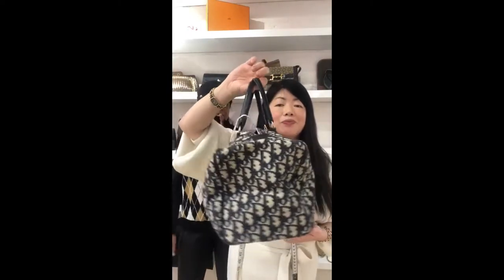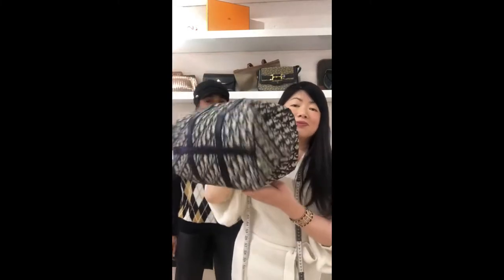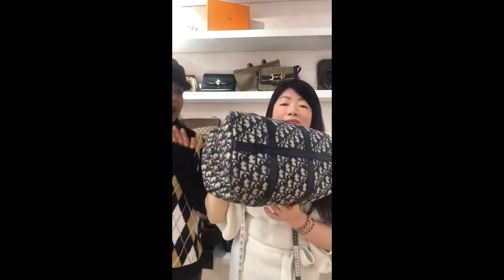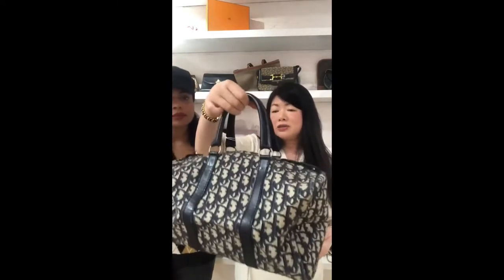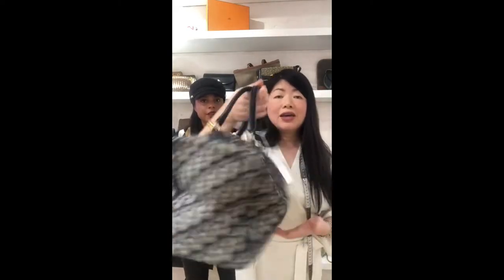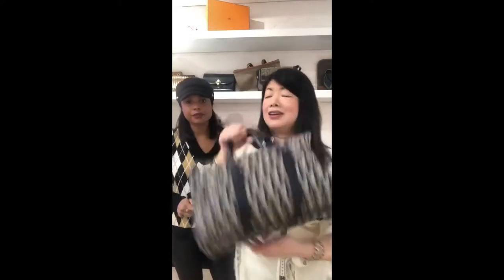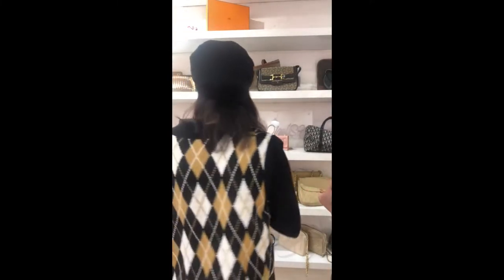I've had a few clients that have bought these pieces when we've had them in, and they have not been disappointed. Honestly, the amount of comments I get about how practical and useful this piece is. You can actually use it as a little weekend bag, or a little city bag. It's so nice. So that is ready. So much good stuff.